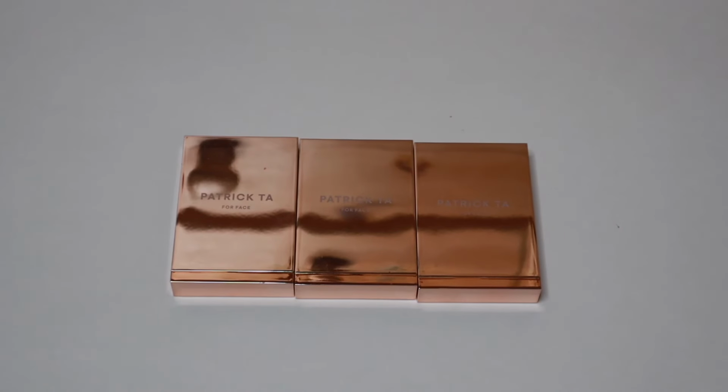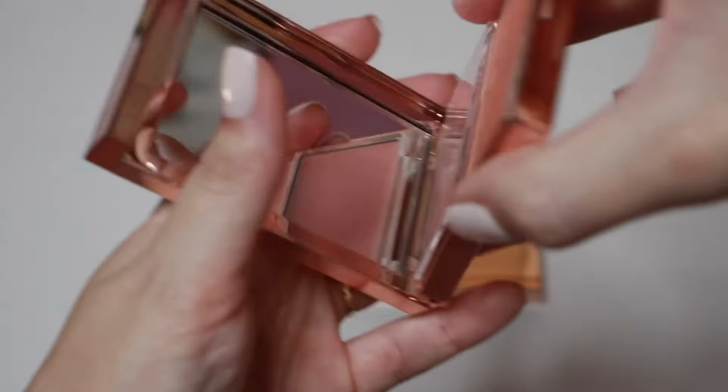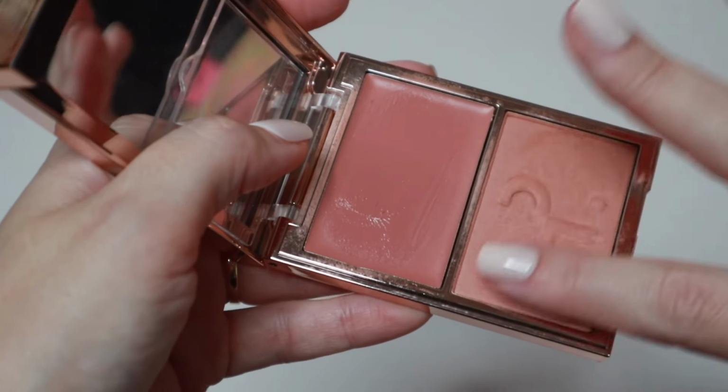Then I have 3 shades of the Patrick Ta blushes. Now these are cream and a powder, but I'm just going to put them in the powder since there is a powder option in here. Now I also have his 3 holiday blush palettes, but I'm going to be swatching those in the palette portion. The first one we have here is in the shade Not Too Much. This one would be my absolute favorite because this is much lighter. It's easier to work with because his blushes are very pigmented.